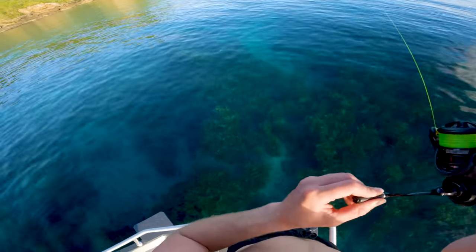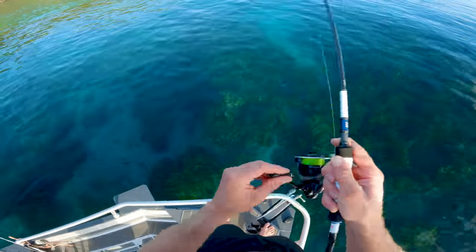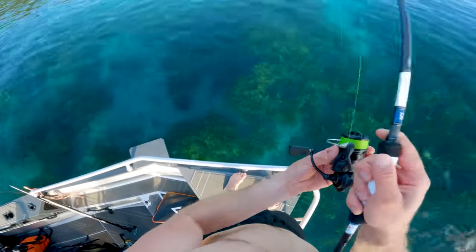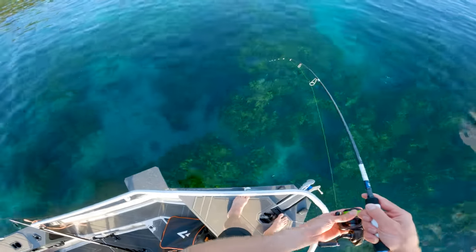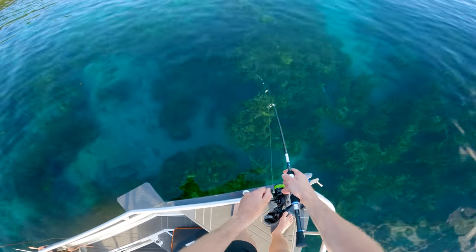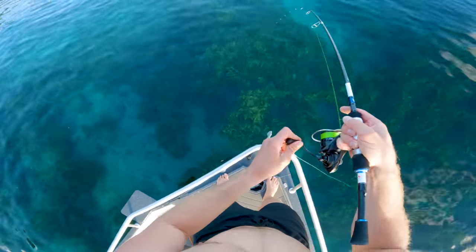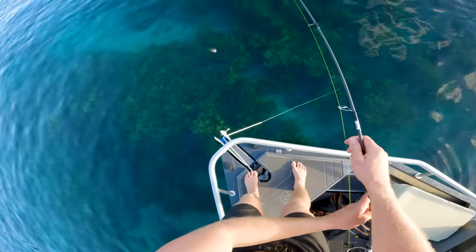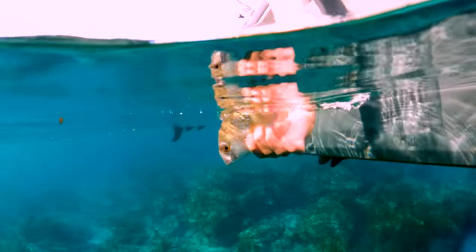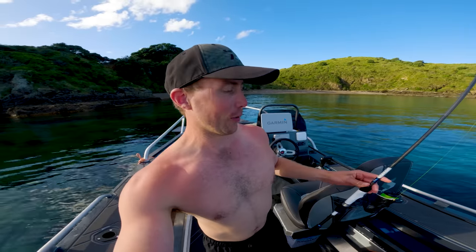Oh! On! Yeah, boy! Non-target species, not what I was trying to get just then anyway. Oh, that was a bit of fun. We've got a fish to deal with and I'm hungry.